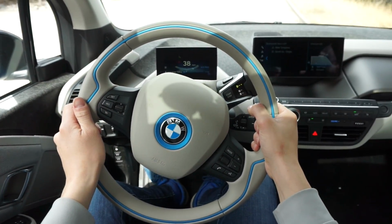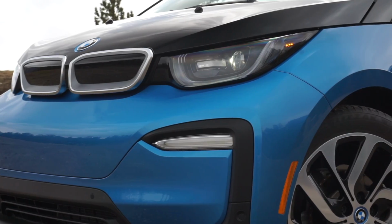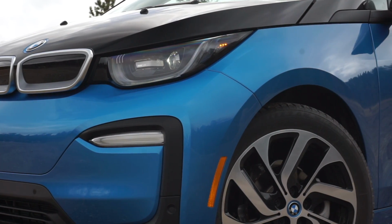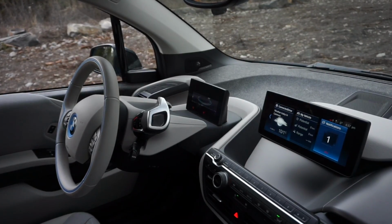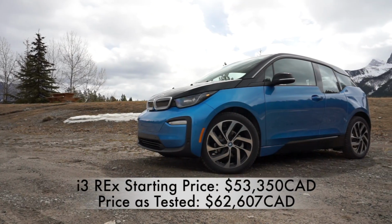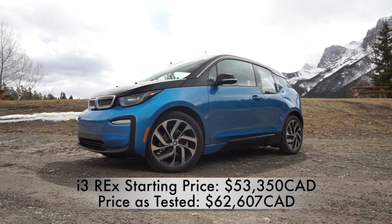Now, the i3 might have a wacky and wild exterior and interior design, but the construction of this thing is just as weird and wonderful. It's got a rolling chassis platform, so the battery pack and the wheels could roll away and the body can sit on top, and the body is made out of carbon fiber reinforced plastic, a first for a mass-produced car.